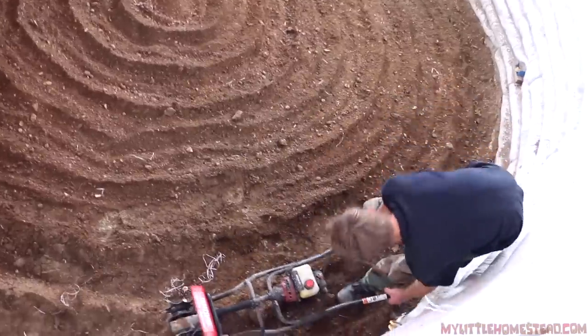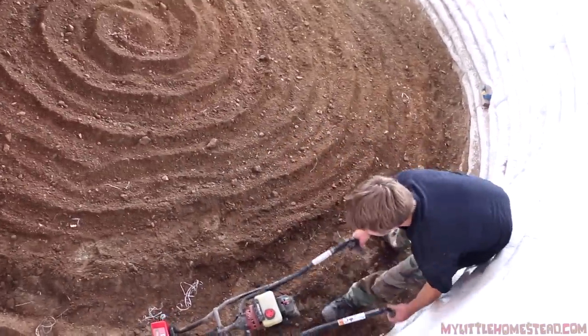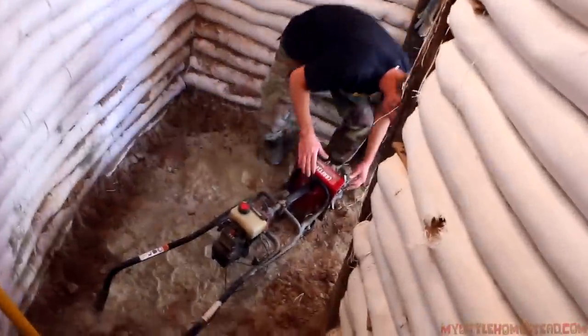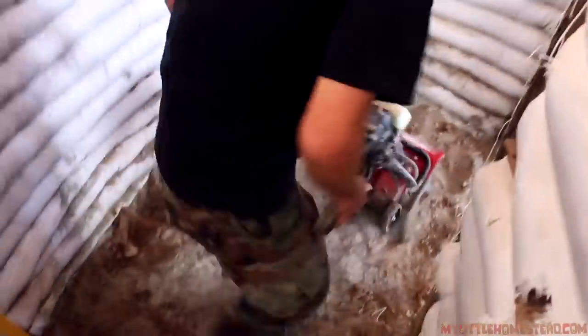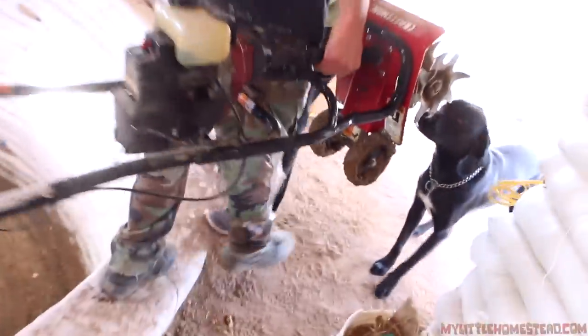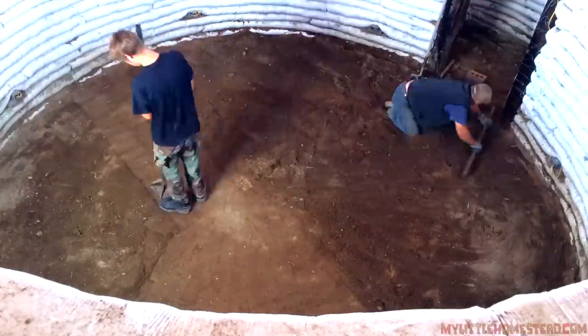Try this again. I'm almost done with my crop circle, doggone it. We hit another rock? Yes. Oh no. That's huge. Call that done, eh? Are you having this thing up? You must be kidding. Now we gotta focus on leveling it. And then we tamp it.